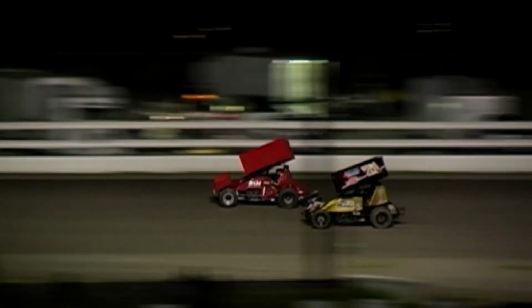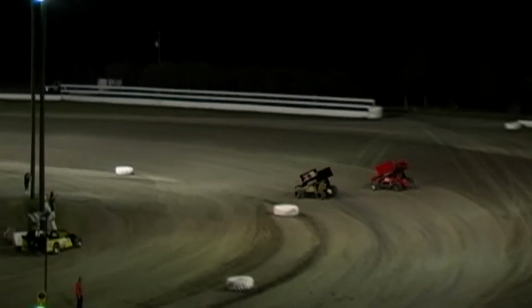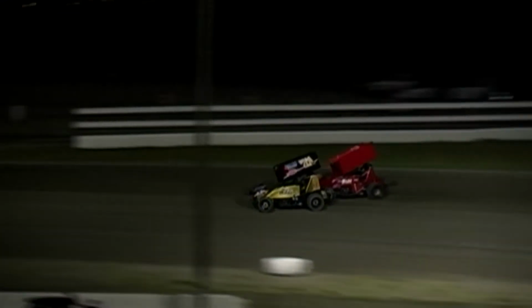Side by side for the lead, going down the back straightaway. Ryan Payne continues to hang on to the lead. Gorham now going to the bottom side of the racetrack, trying to wrestle it away. Side by side, whoa! Dead heat at the start line. Oh, watch out! Gorham puts a slide job on Ryan Payne.